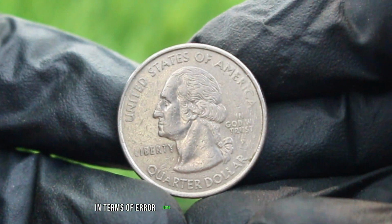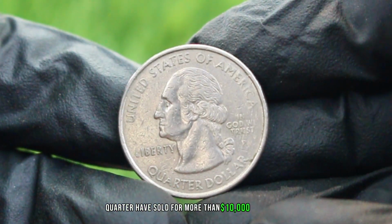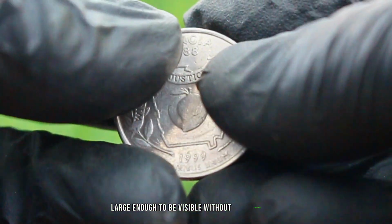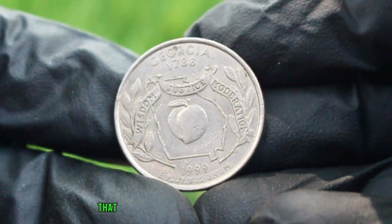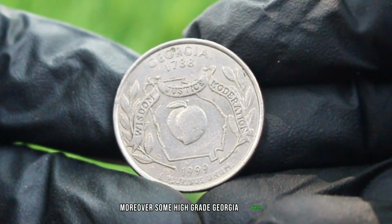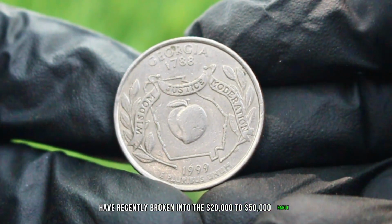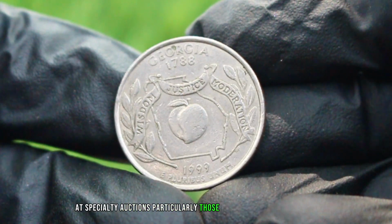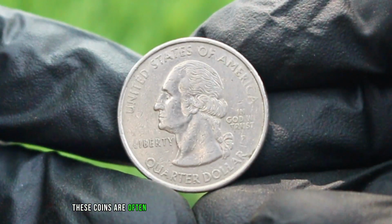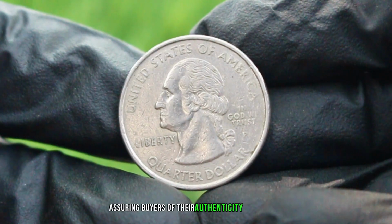In terms of error coins, some rare varieties of the Georgia quarter have sold for more than $10,000 at auction. These include die cracks large enough to be visible without magnification and double die varieties that create striking visual effects on the coin's surface. Moreover, some high-grade Georgia quarters have recently broken into the $20,000 to $50,000 range at specialty auctions, particularly those with perfect strike quality, deep luster, and flawless surfaces. These coins are often encapsulated and certified by grading companies, assuring buyers of their authenticity and quality.